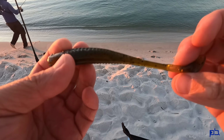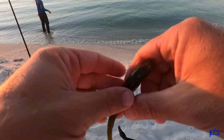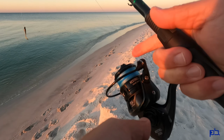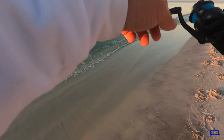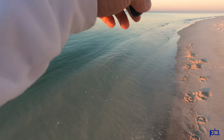Greenback's one of my favorites from Knock-N-Tail. Got the rattle in there, makes some noise. Nice big fat juicy bait. See if that'll get them. All right, bigger profile. He'll make a lot of noise. These bigger Knock-N-Tails have a louder rattle in them. Obviously there's more real estate to play with.